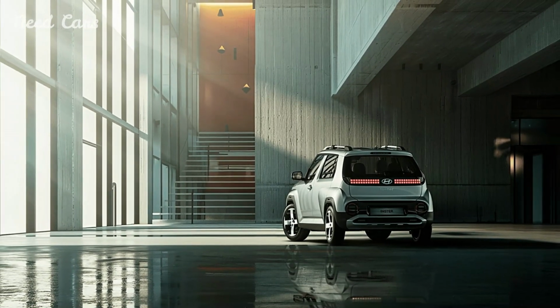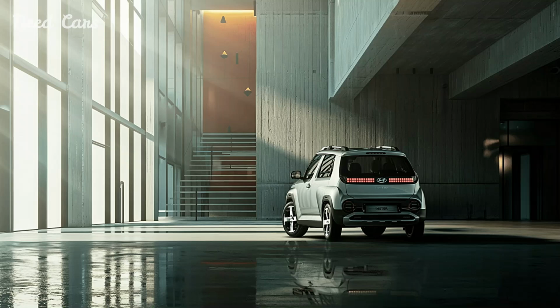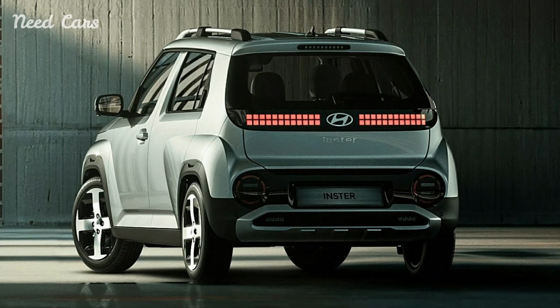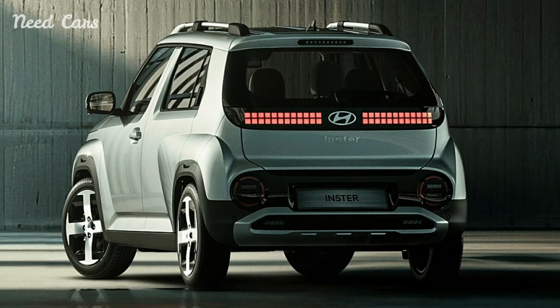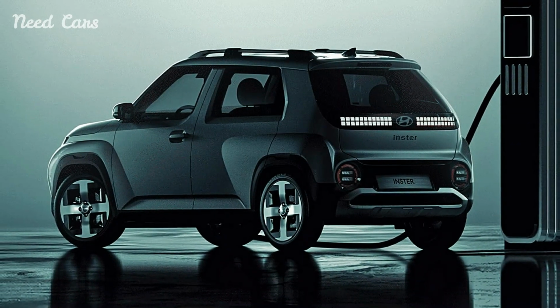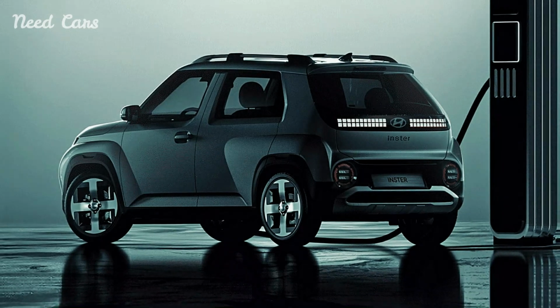Inside, the Hyundai Inster offers a comfortable and connected driving environment. The cabin features premium materials, ergonomic seating, and intuitive controls designed to enhance driver and passenger comfort. Advanced infotainment and connectivity features keep occupants entertained and informed throughout their journey.